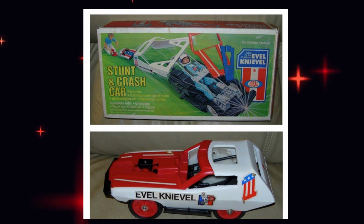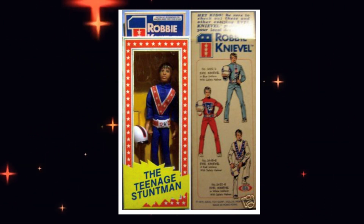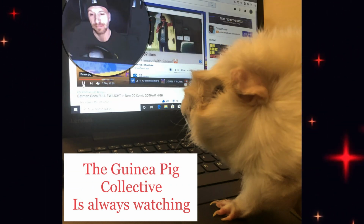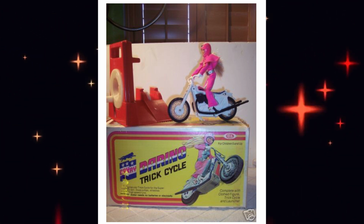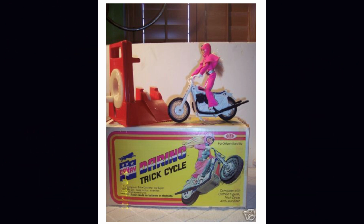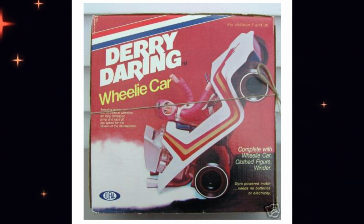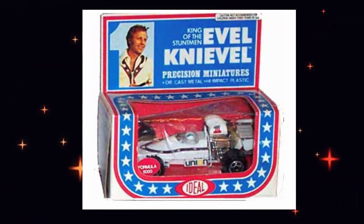Once the popularity of the Evel Knievel line was established, they also created other figures such as Robbie Knievel, the teenage stuntman, who was just a tad bit shorter and thinner than Evel himself. And of course, with the line moving very well, in an effort to grab the attention of young girls, they also released Daring in 1976, a female stunt performer. Some of the vehicles made available for her were a trick cycle, a wheelie car, and a Baja camper. And like so many other lines, they also found much success with several die-cast Evel Knievel vehicles, series of miniatures, and even a board game.